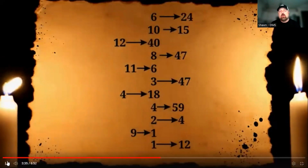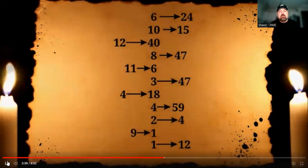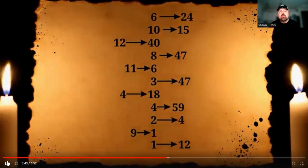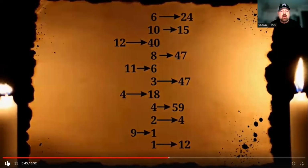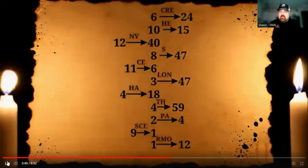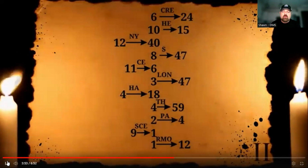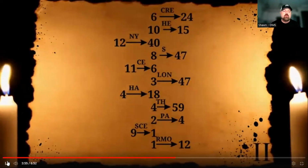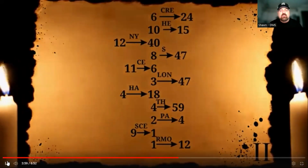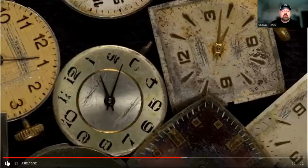All right, so now here we are. We have many random numbers on this page, sort of groupings, and then we have arrows in between these groupings of numbers here. And now we have letters that appear, groupings of letters. And in the bottom right-hand corner of this, you will see the Roman numeral 2. So this is going to clue us to the fact that we are now on the second name of the 3 we are looking for.